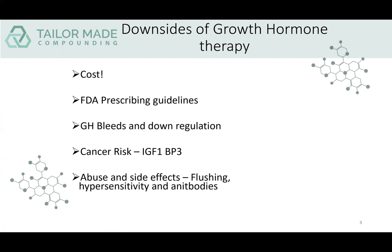The first one is obviously cost. Compared to growth hormone, these are a lot less expensive. They're also a lot less restrictive on the FDA prescribing guidelines. Again, with growth hormone being one of the only products you're not allowed to prescribe off-label, you don't run into any of that from a state board or a medical board with some of these growth hormone secretagogues.